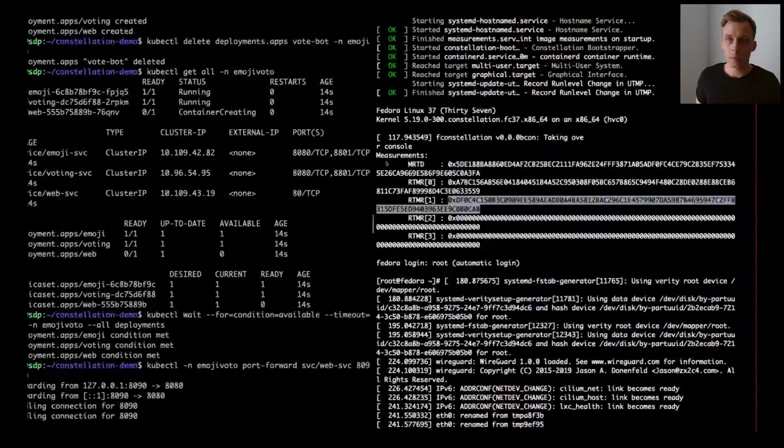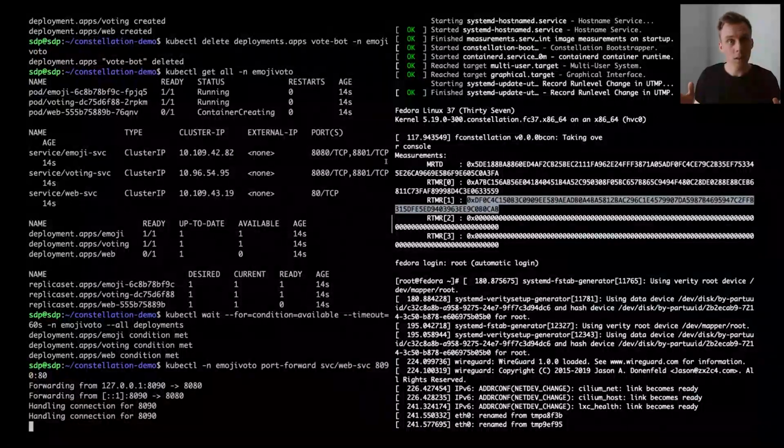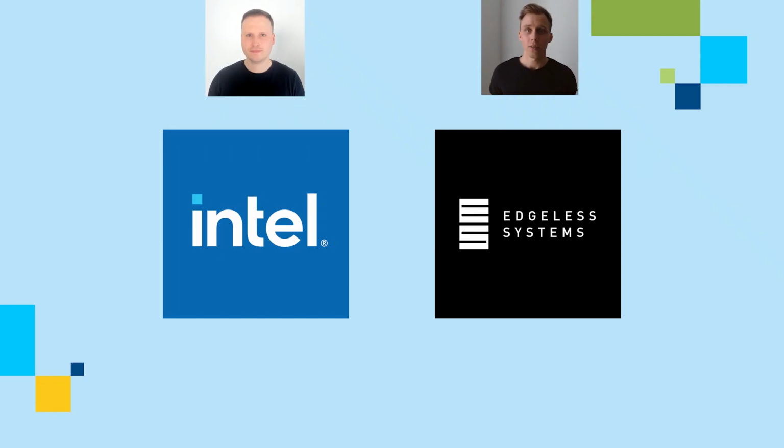Let's go back to the terminal. What we've seen, we've created and initialized a Kubernetes and also a Constellation cluster. We've seen how easy it is to use the CLI, how Constellation protects against certain types of attacks, and we finally just used the Kubernetes as we would always do and deployed a fun little demo application. All right, that's it for the demo.